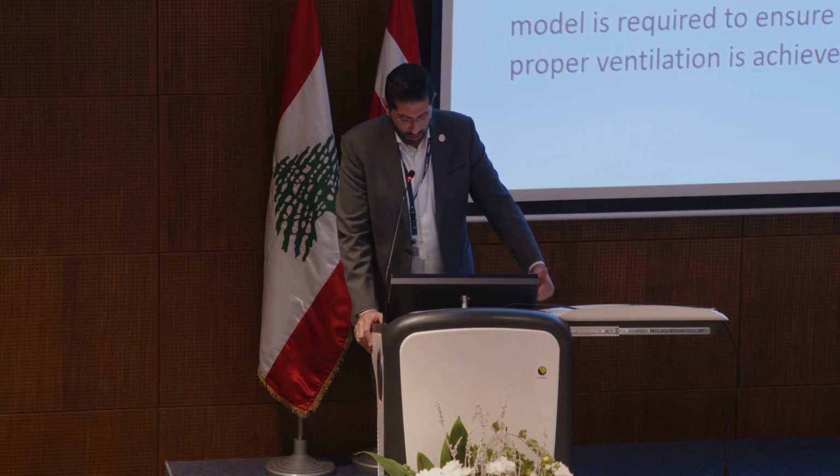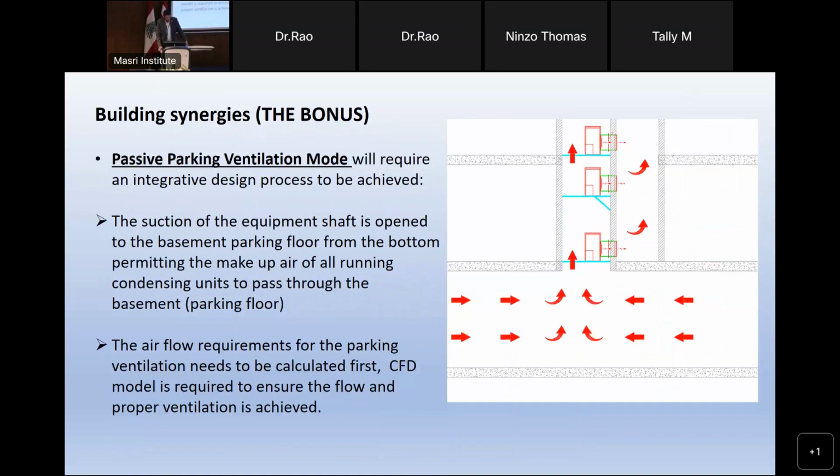The first bonus point was the passive parking ventilation mode. As you see, the equipment shaft is open to the basement parking from the bottom. The bottom is permitting make-up air of all running condensing units to pass through the basement and the parking floor. This has catered for the parking ventilation.